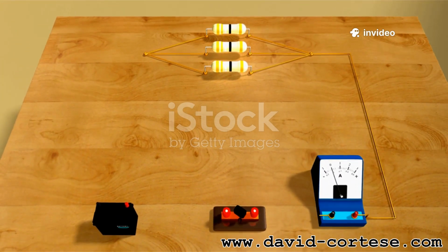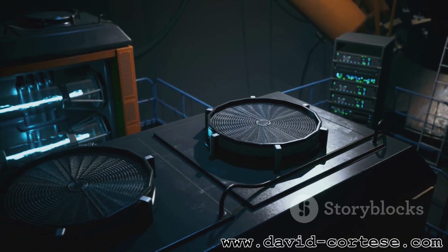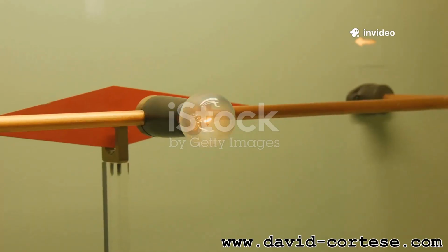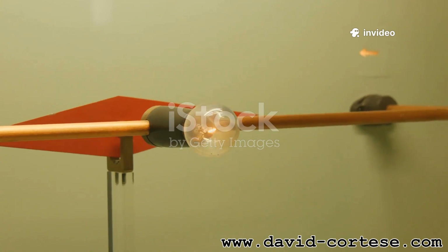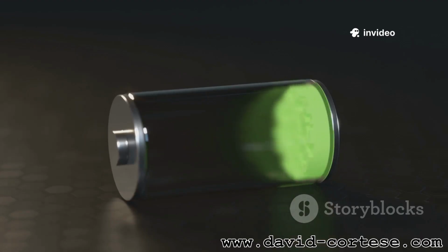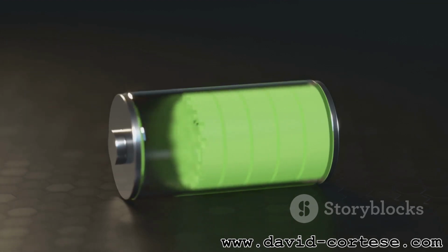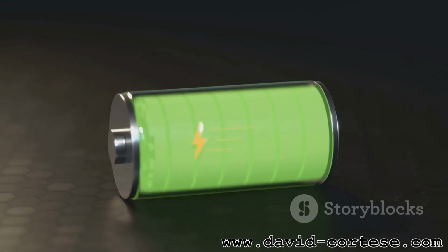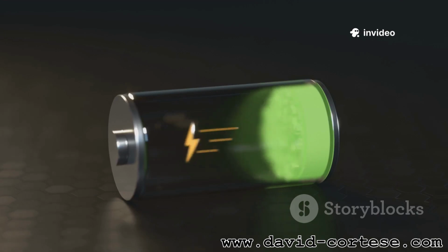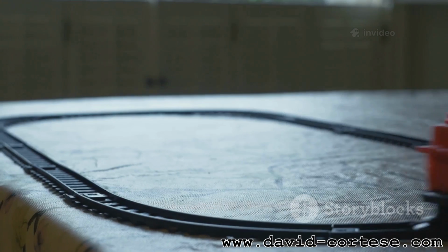Think of it as a superhighway designed specifically for these tiny particles. A circuit, at its most basic, is a complete loop. It's a continuous, unbroken pathway that allows electrons to travel from one point to another and back again, creating a flow of electricity. A circuit is what lets electricity flow smoothly and efficiently from a power source, like a battery or a wall outlet, through various devices such as a light bulb or a motor, and then safely back to the source, completing the cycle. Think of it like a toy train track, a closed loop where the train can travel continuously.